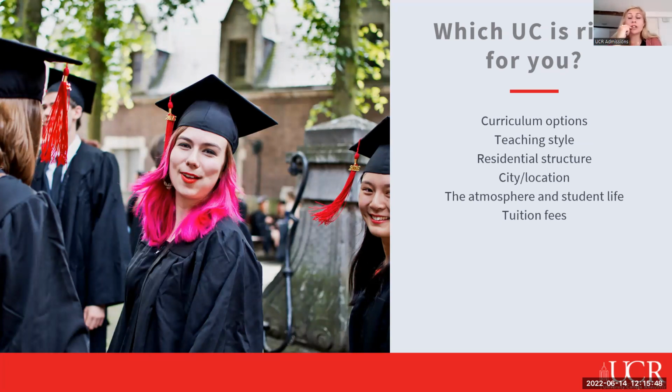The residential structure, as I said, it's usually mandatory for students to live on campus if they join a university college. But the way they do this is different. So sometimes it's only for your first year, sometimes it's the entire duration of your study. But that's definitely something you want to keep in mind when deciding where to study.